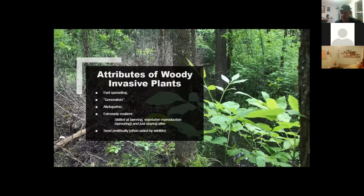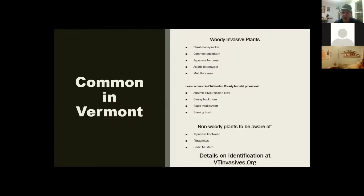Common in Vermont, these are some of the big ones that we deal with: shrub honeysuckle, common buckthorn, Japanese barberry, Asiatic bittersweet, multiflora rose. Less common in Chittenden County, but still prominent in the state are autumn olive and Russian olive, glossy buckthorn, which is an up-and-comer, black swallowwort, burning bush, and some of these are all woody invasive plants that basically make wood. Non-woody plants to be aware of: Japanese knotweed, Phragmites, garlic mustard, and of course reed canary grass. And you can learn more about all these different invasive plants at vtinvasives.org.